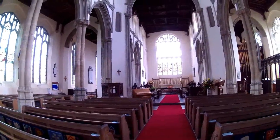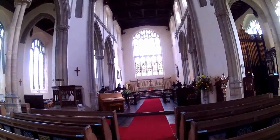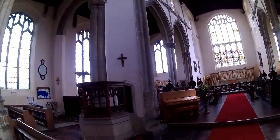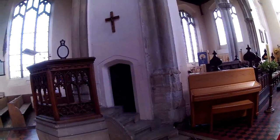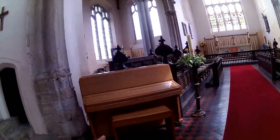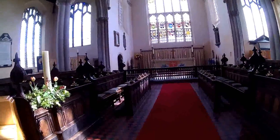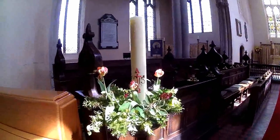A lovely walk down here. Our feet are echoing in the church. Got a pulpit here. A cross on the wall, simple cross. It's quite low, this pulpit, considering the size of the church. Little door there with presumably a little staircase probably going up behind that. There's a piano or a little organ there. And this is a very large area here. It's beautiful. It's a candle with flowers.